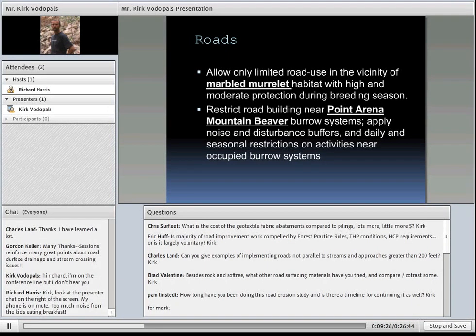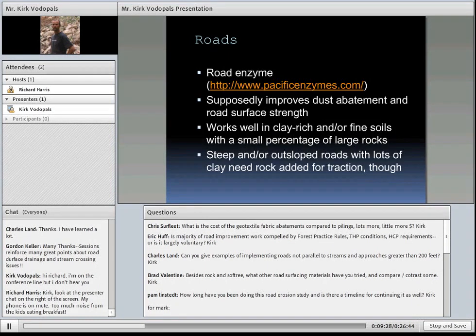One of the products that we use to maintain our roads includes a road enzyme. We're just starting to experiment with this product. It improves dust abatement in the summertime. Basically, we're trying to minimize the amount of fine sediment that's created from a heavy amount of log haul traffic in the summertime that deteriorates the road surface.